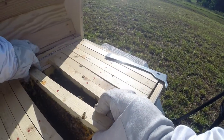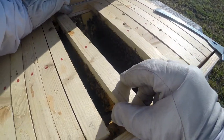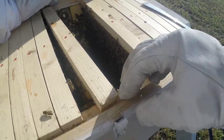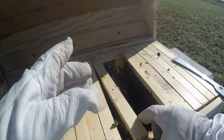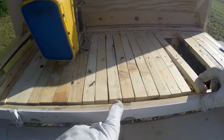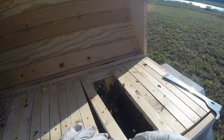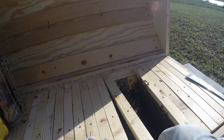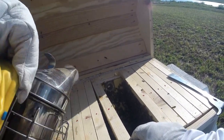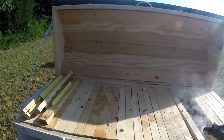Yeah, that bar was pretty light. I gotta figure out where they're coming through those gaps. I don't know if that was the end of one of those bars where they were coming through. If it is, I'm probably lucky that it's only been a few bees to find it. All right, my smoker's trying to slow down on me here.